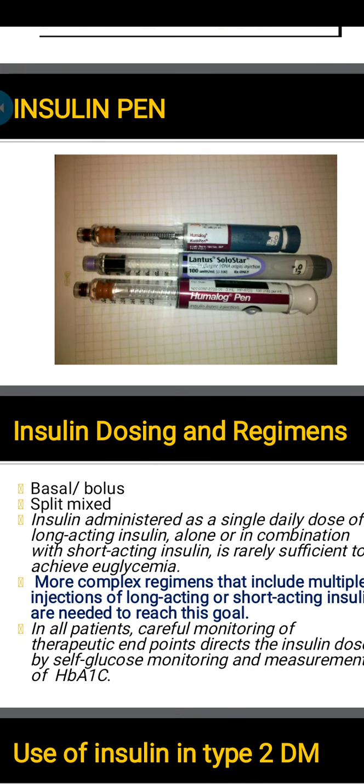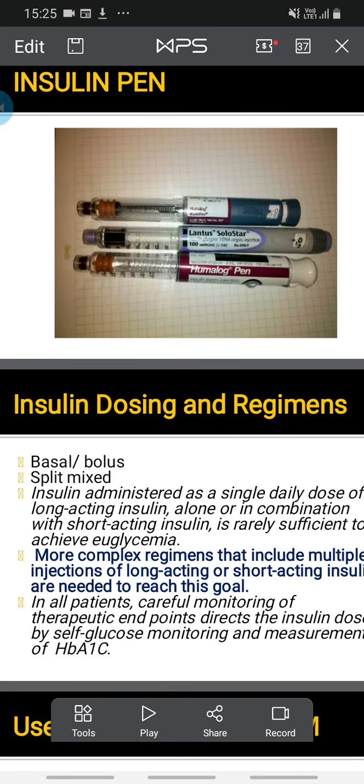So, insulin dosing and regimes. There are multiple doses of insulin, and there are actually 4 regimes: basal, basal plus, basal bolus, and split mix regime. Commonly, when we decide about taking insulin, we are considering type 2 patients. Type 1 patients require insulin, and that is ideally basal bolus. Now, what is basal, what is basal plus, and what is basal bolus?